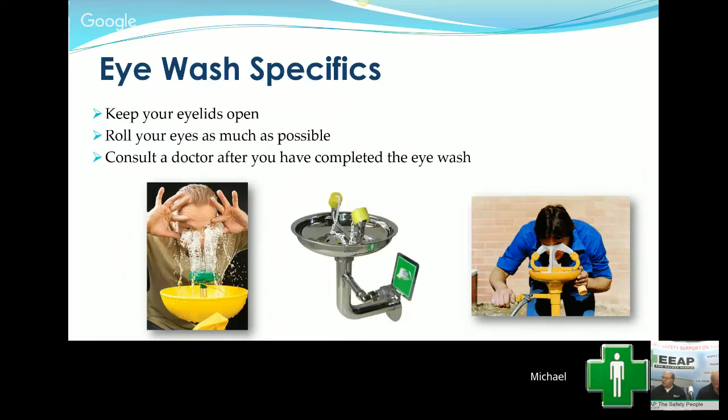Yep. So, and then when you're training your employees, you want the specifics, particularly with the eye wash here, keeping their eyelids open as much as possible. Not easy to do, Rick. Not easy to do when you've got something, a shard in there, or some liquid or something, and you want to get it out of there. It's terrible. It's tough, but you got to keep them open. You want to roll your eyes around as much as possible so that it really flushes and gets underneath the eyelids. And then also you should consult a doctor after you've done this, just to make sure that you've gotten everything out, and that if you've scratched something or any issues there.